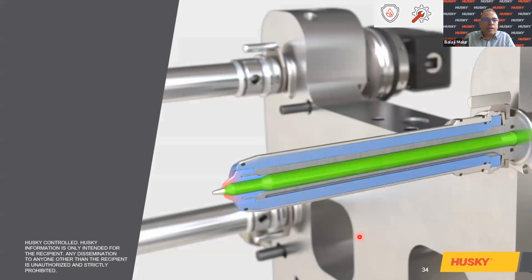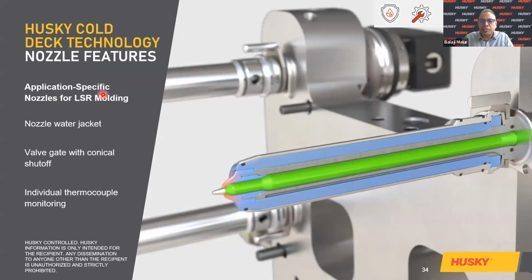So at the end of the day, we have to talk about this critical point of how we are going to define or design the nozzle features for the LSR. If you look at the screen that I'm highlighting here, the blue is water that runs through the nozzle housings and has a spiral cooling, then transfers and goes back. The green is the material that flows through the inside. So we have the nozzle water jacket, and we have the valve gate and conical shutoff. This is the conical shutoff, the valve stem that I'm referring to. And we have individual thermocouple monitoring.